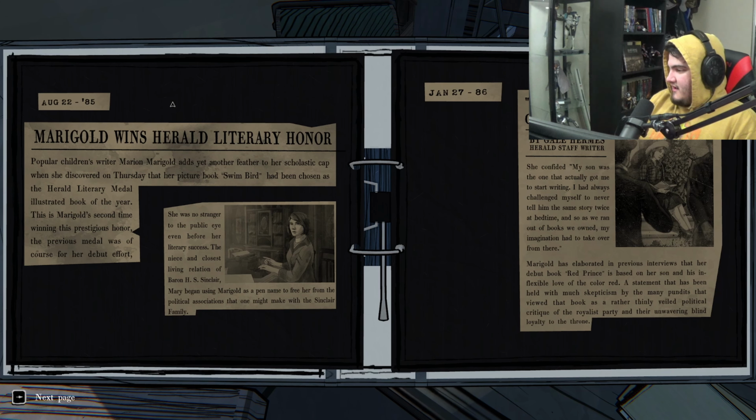Is based on her son and his inflexible love of the color red. It is the best color. A statement that has been held with much skepticism by the many pundits that viewed that book as a rather thinly veiled political critique of the Royalist Party and their unwavering blind loyalty to the throne. Okay.